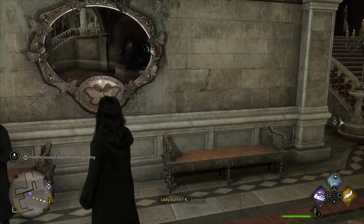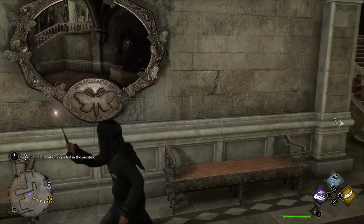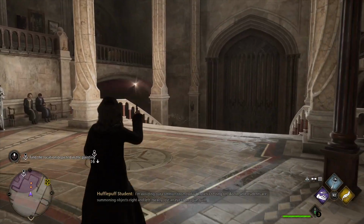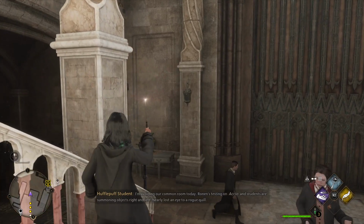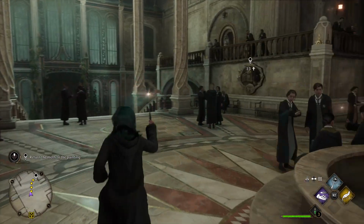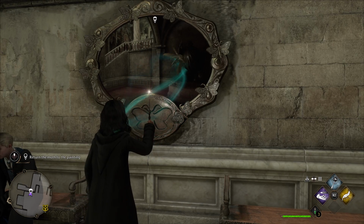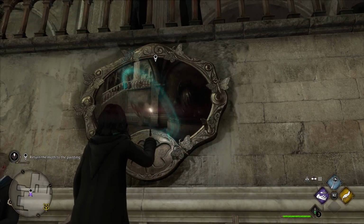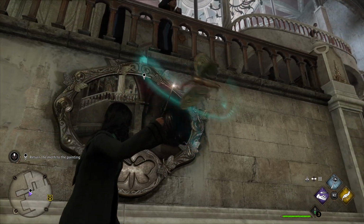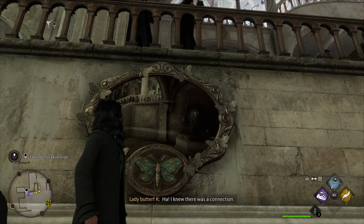Lumos. That spot must be a clue. I should look around in case it's nearby. I'm avoiding our common room. Let's get you back to your frame, little moth. I knew there was a connection.